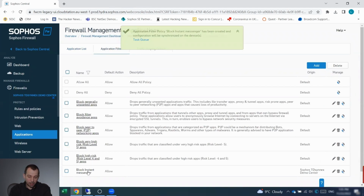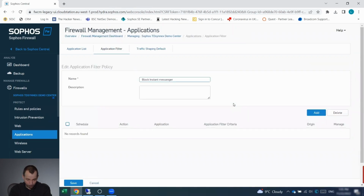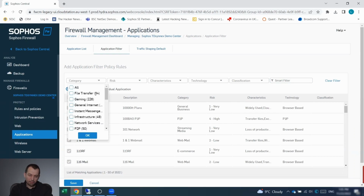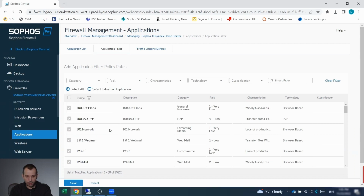Once this has been created, I can now go and create customization around it. This also comes with a lot of filtering around category, risk, characteristics, and different technology, which will help you to better select your application based on the outcome that you need. So in terms of application, we can have file transfer, general internet like instant messages, or infrastructure. So for today's case, we're going to go for the instant messages.